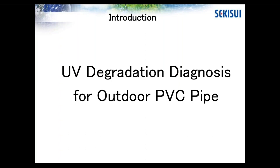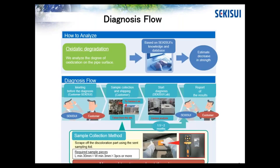We analyze the degree of oxidation on the pipe surface and estimate the current strength of the pipes based on Sekisui accumulated data and knowledge. It can be diagnosed by simply scraping off the surface layer, so the target pipe does not need to be extubated and can continue to be used. So the flow is as follows.